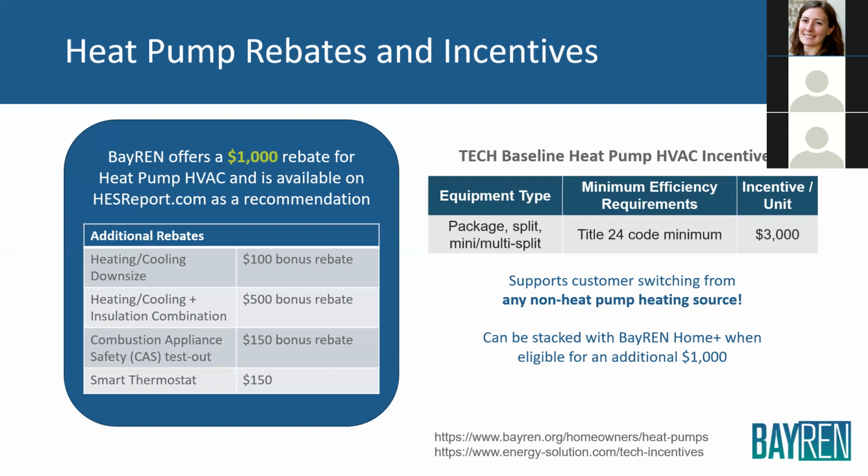We're hoping that will change, but that's why we're so thankful that the TECH rebates launched, because they are available no matter the configuration of heating and cooling. So pretty much every home in the Bay Area should qualify for the TECH rebates. Not every home will qualify for the BayREN rebates, and that's something that we or the energy advisor can help you out with. That doesn't necessarily affect your recommendations, although of course the rebates available can influence what recommendations you decide to make. If the person goes through the Home Plus program, that will be clarified for them.